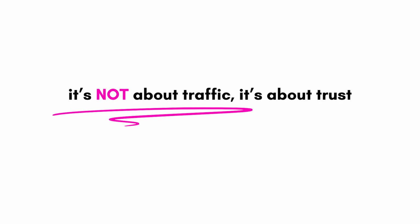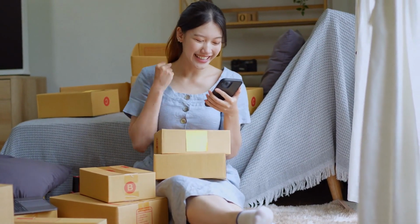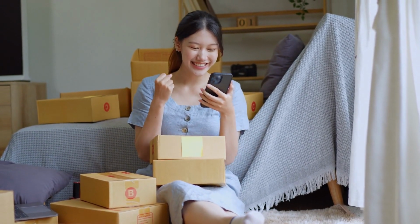So let me get started with this, because this is where I see so many of you losing customers quickly. It is not about traffic. It's about trust. Getting people onto your website or into your store is literally only half the battle here. The idea isn't that we just get them to come to our store and that's it, we've made a sale. We need to be able to have systems and strategies in place that help us to build trust. Because without it, your customers will simply not buy.